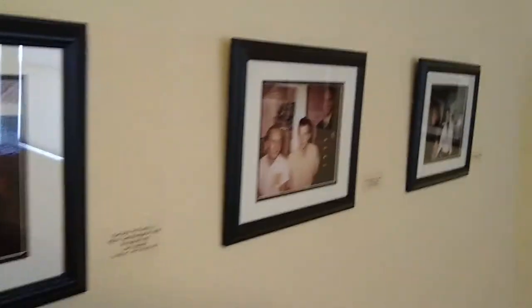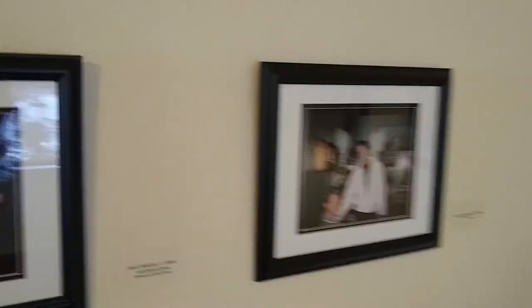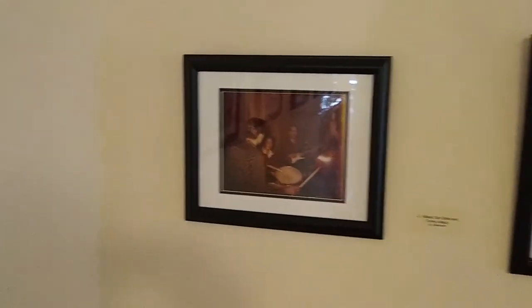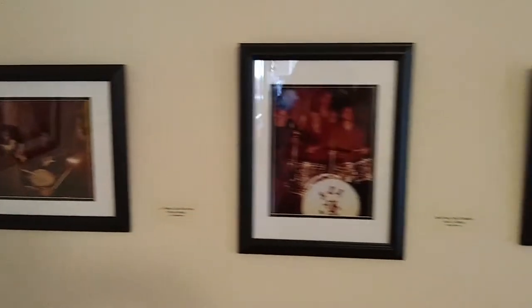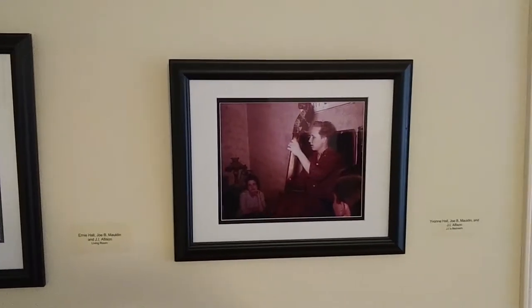All the photos along the walls were donated to us by the Allison family in order to help refurbish the home. You will notice, as looking through these photos, you won't see a photograph of Buddy in any of them. That is simply because they were all taken after February 3rd of 1959, the day the music died.